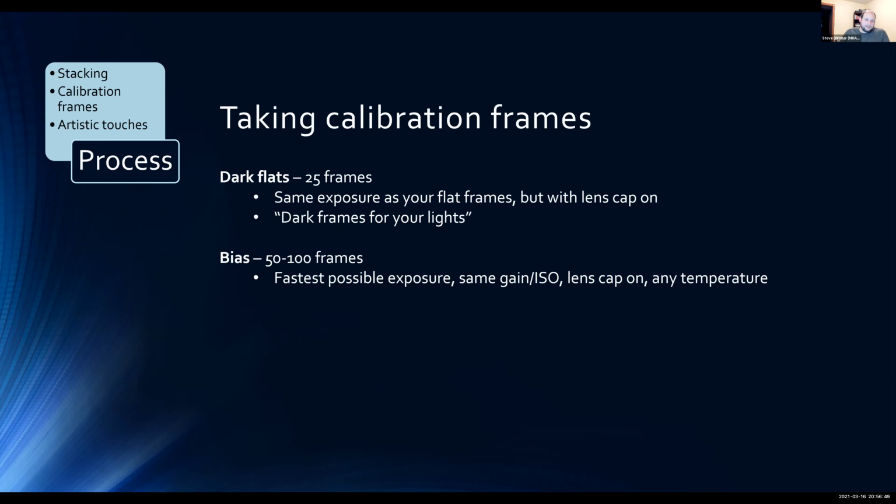And then for the bias, you do 50 to 100 of those. You set the camera to the fastest possible exposure because all you're looking to capture is the noise generated from reading the pixels. You don't want any of the thermal noise to get in there. Since you're taking them so fast, you don't really have to worry about thermal noise, so any temperature is fine. But you want to keep the same gain so that the read noise is consistent with what you capture with your lights. And you keep the lens cap on because, again, you're just looking for the noise that the sensor is injecting from reading.